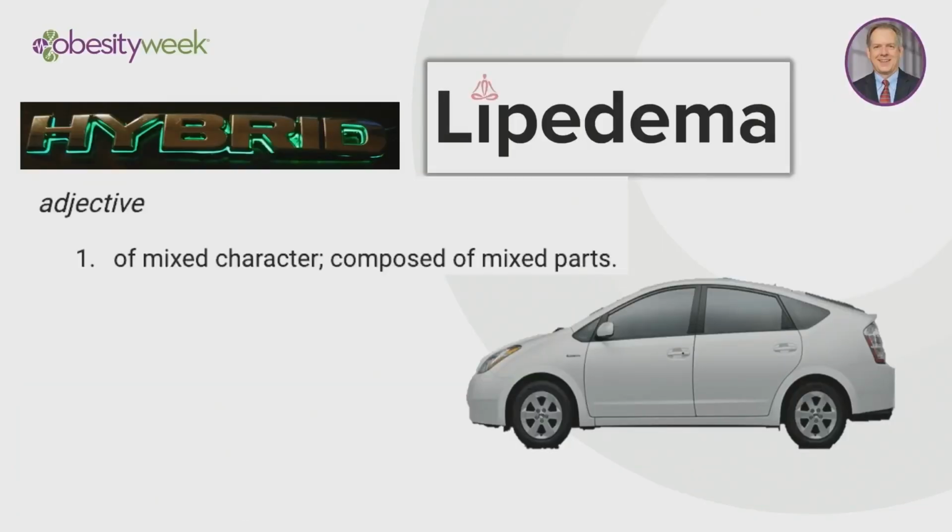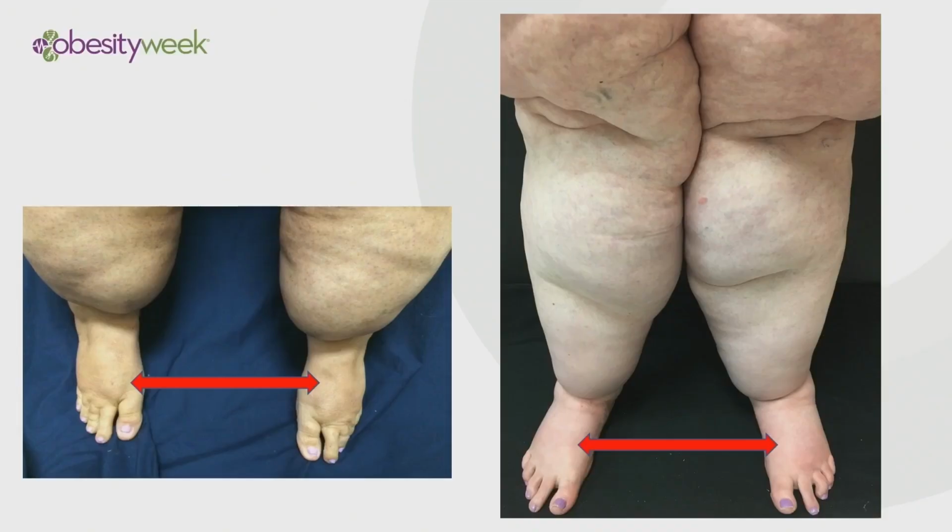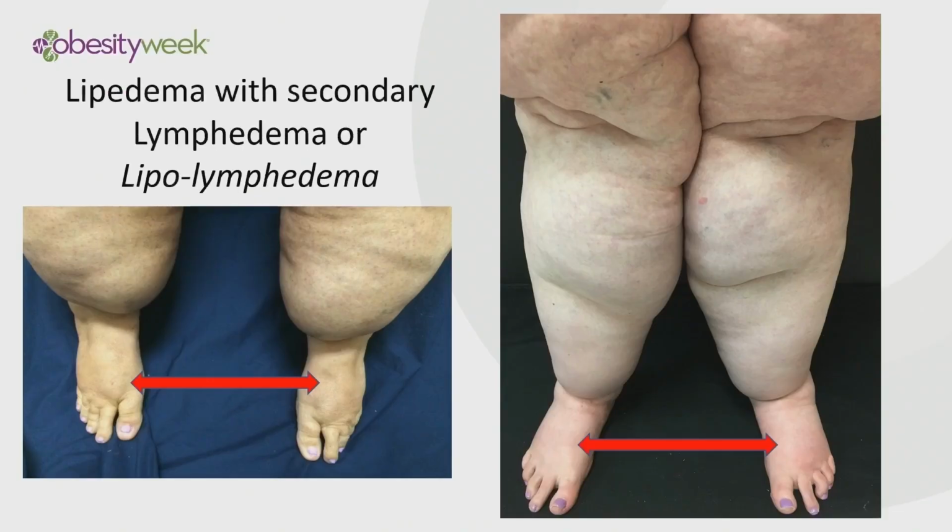Now, if you see enough lipedema patients, you'll realize there's a lot of hybrids of lipedema out there. Let's go through some of these hybrids and what I mean by that. In the presence of time, obesity, inactivity with failure to activate the venomuscular pump, as well as chronic venous insufficiency, it's not uncommon that your patients with lipedema will go on and develop fixed foot swelling within the dorsum of the foot consistent with secondary lymphedema, also referred to as lipolymphedema. And there are 2 very good examples of lipedema complicated by secondary lymphedema.